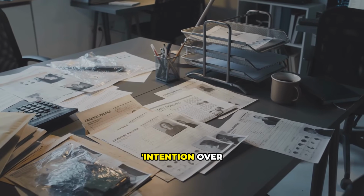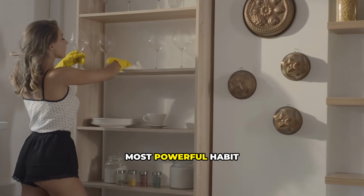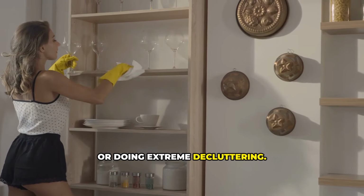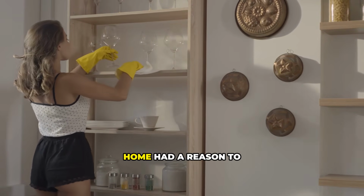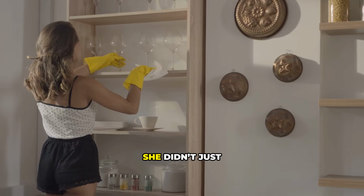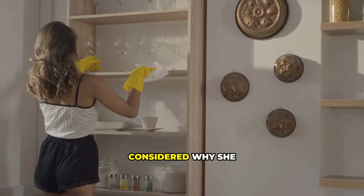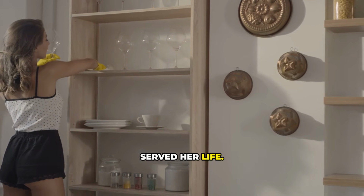Habit number 7, intention over elimination. Granny's final, most powerful habit wasn't about throwing things away or doing extreme decluttering. Instead, it was about intention. Every item in her home had a reason to be there. She didn't just remove things to create empty space. She carefully considered why she kept what she did and how each item served her life.